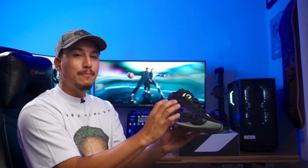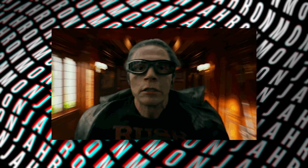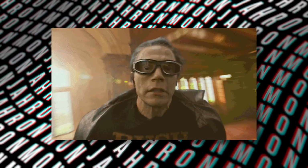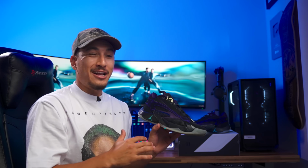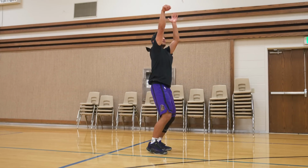So overall, it is an improvement, but don't expect to step in these and go, oh my God, it feels like a cloud. Or when you're running up and down the court, you're not gonna feel like you're gliding across the floor because the cushioning system is powering you on each stride. That is not what you're gonna get with these. You're just gonna get a pretty basic foam cushioning system that, when you're activating it, gives you some impact protection. They're not gonna feel like bricks, but when you're stepping off of it, you're not gonna feel like you're exploding off of it. So it's weird. It does the bare minimum, but it doesn't do anything to wow you.